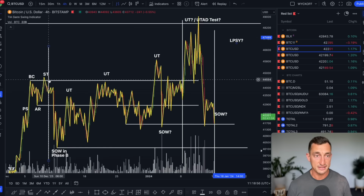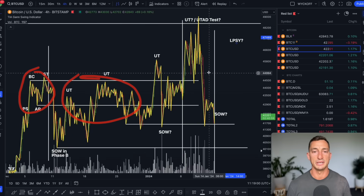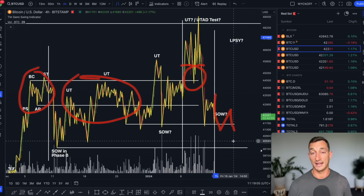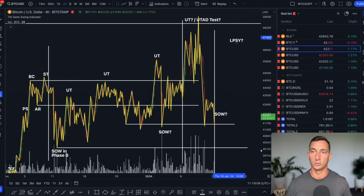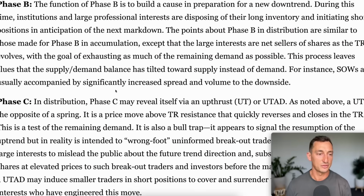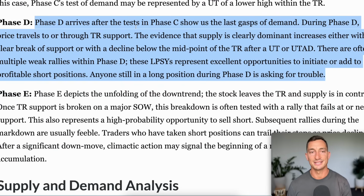Now in terms of phases of the Wyckoff schematic, it looks like this was phase A, it looks like we've gone through phase B and potentially phase C, and we could be getting into phase D after we confirm that we're in phase D. So what does that look like? Well, let's turn our attention to the meanings of the phases over here. We go down to phase D. Phase D arrives after the tests in phase C show us the last gasps of demand, and you can really feel that now.